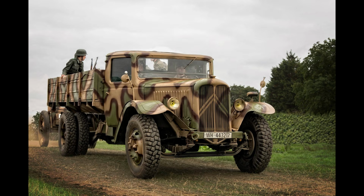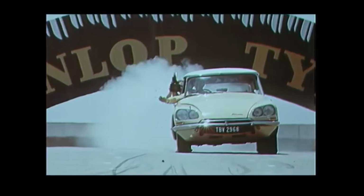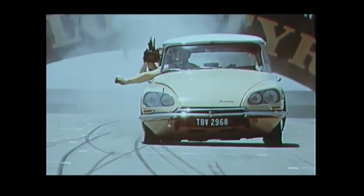This was just one of many tactics the French used under Nazi occupation that made the country infuriating to hold on to. As a tribute to this, they made sure to include catastrophic engine failure as a feature of all their future passenger cars to this day. It was this sort of genius that led to unconventional thought processes that made the Citroën DS the most innovative car the world has ever seen.